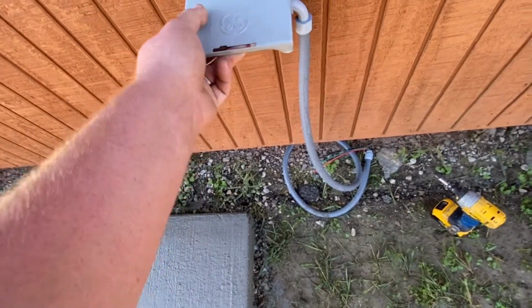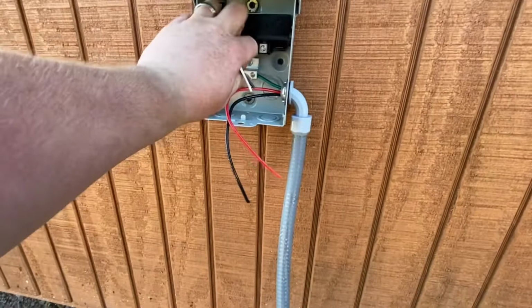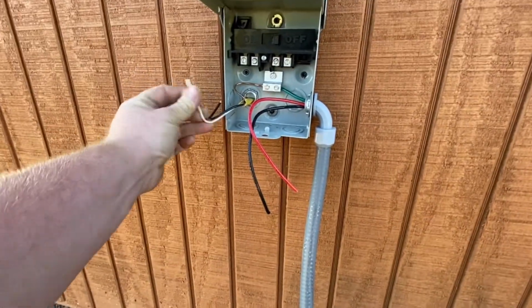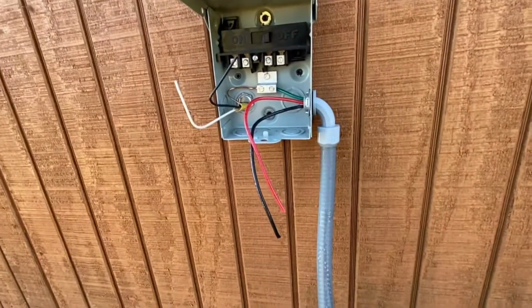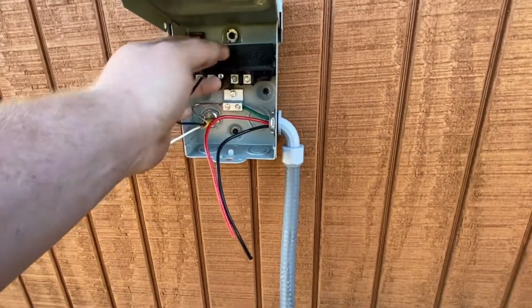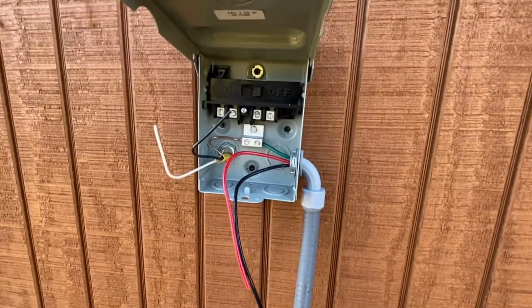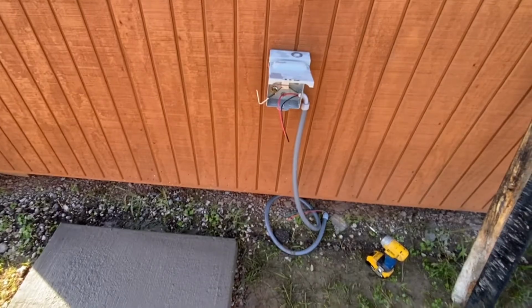But here, I have to still hook all this up. But here's our neutral and hot coming outside, and this will be our neutral and hot going into the unit. Ground hooks in. That way, if you ever need to service a unit, you have a disconnect right here. Well, let's get this thing installed, guys.